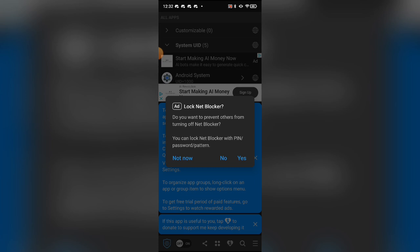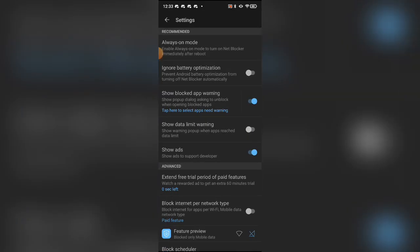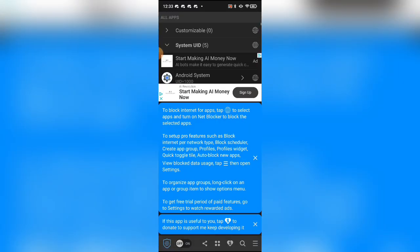Okay. Do you want to prevent other apps from turning off NetBlocker? Okay, so you could use it, not now. You can also add a pin, which is pretty cool. The ads are a little annoying, but there's a tweak on iOS where you can turn off the Wi-Fi or data for certain apps, and this allows you to do that. So there are certain apps or games that you want to turn Wi-Fi or data off for. For example, some offline games use your data or Wi-Fi to display ads. In that case, you can just disable the Wi-Fi or data in those apps, and it'll prevent them from displaying the ads. So that's one way to use this.